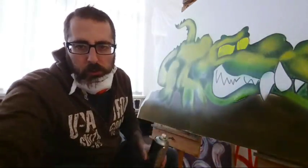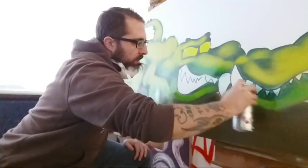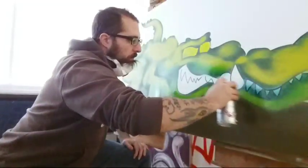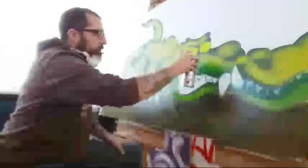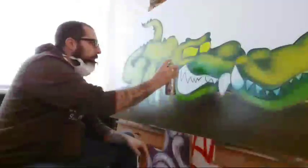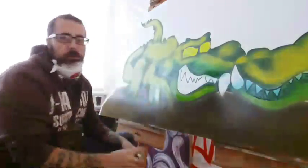Now there's a little bit of dodgy paintwork under the teeth where it's not quite solid. So I'm just going to put all this in here going over the teeth. And what I'm going to do later is hit that with some more white and more black, just so we've got a really nice blend. I'm just going to flick this into here as well, where the ridges are in his face. So this becomes the light coming down over, dark goes up. Yeah, he's looking pretty good.